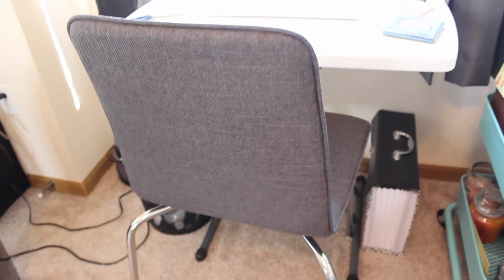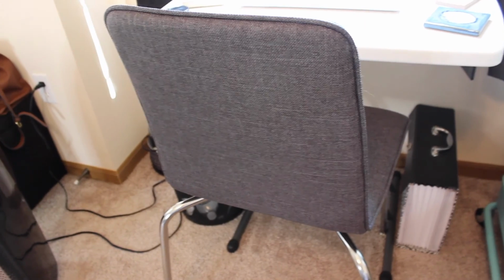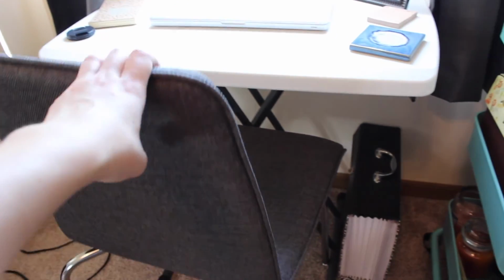And then this is my chair, my desk chair. I was in Target and my boyfriend and I found it, and I think it's perfect because my favorite color is gray and it fit with the desk.